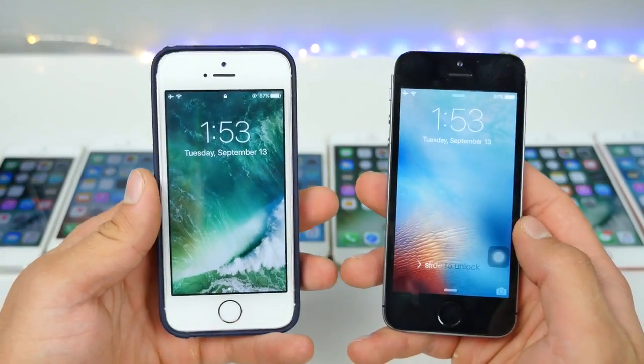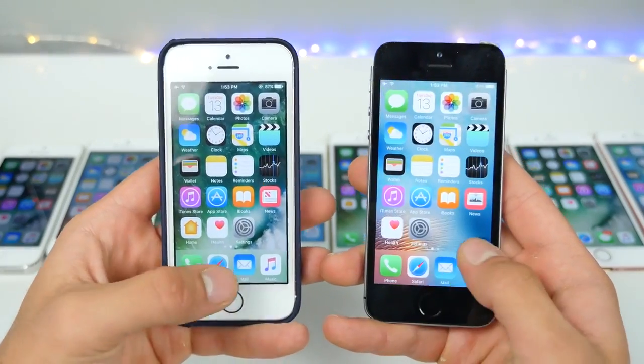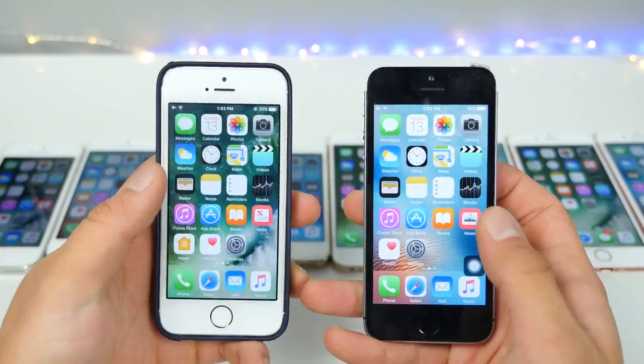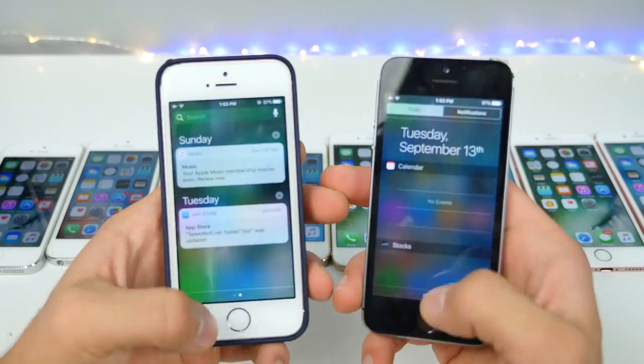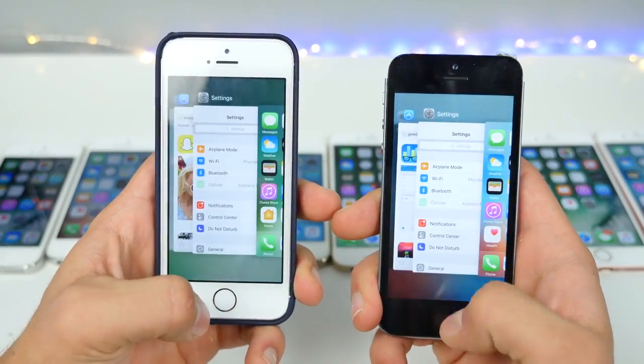And finally the SE, the fastest of the bunch. Oh, a little bit slower there. Screen off, pressing now. And yeah, it does have a delay. Control center, pretty much the same. Notification center, both very responsive. And app switcher.